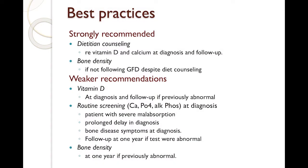Routine screening for calcium, phosphorus, and the other blood tests. When would you want to do those? Do we just rattle them off in the beginning? No. The patient with severe malabsorption, with bone disease, one who's been diagnosed very late and has obviously got that, sure, there you're going to do it. But in the average healthy child, we know that they're going to go onto the gluten-free diet, that this is going to correct. We don't absolutely have to do that all at the outset. Bone density at 1 year of age, if there were previously abnormalities that require us to check.